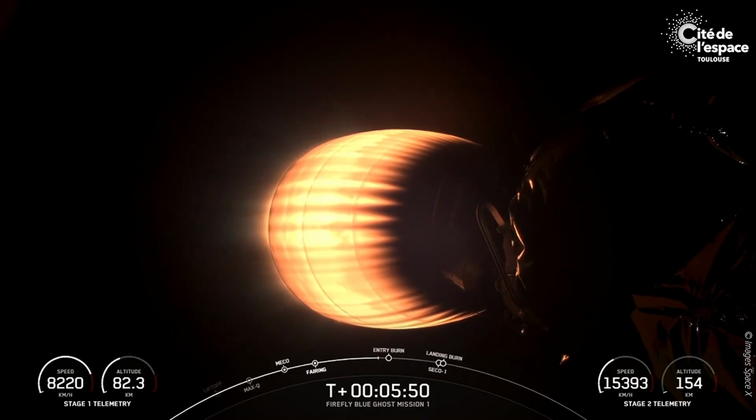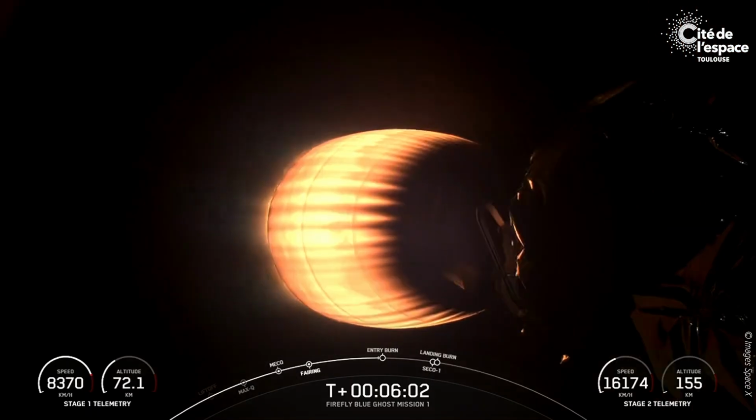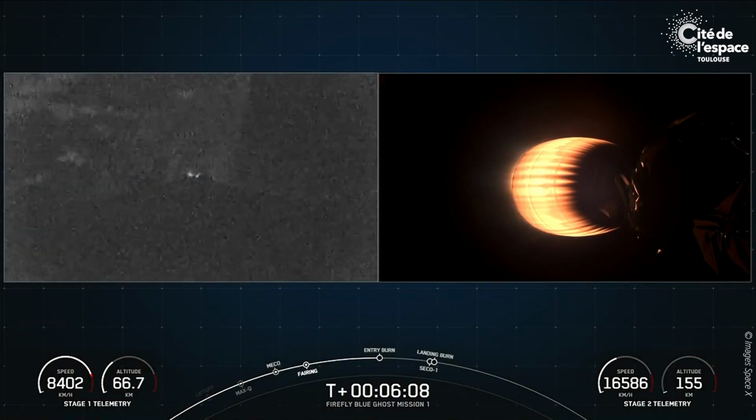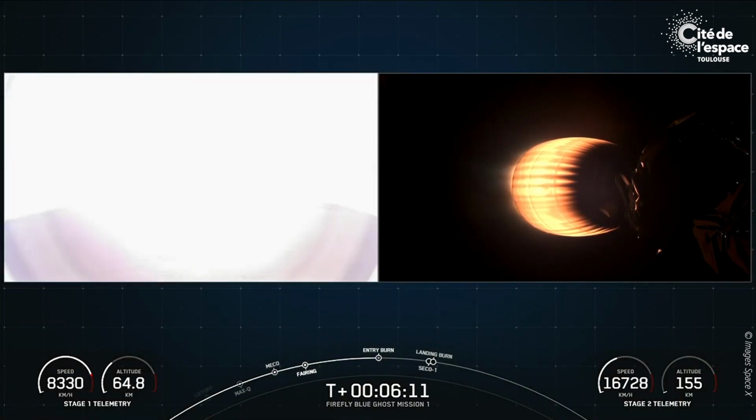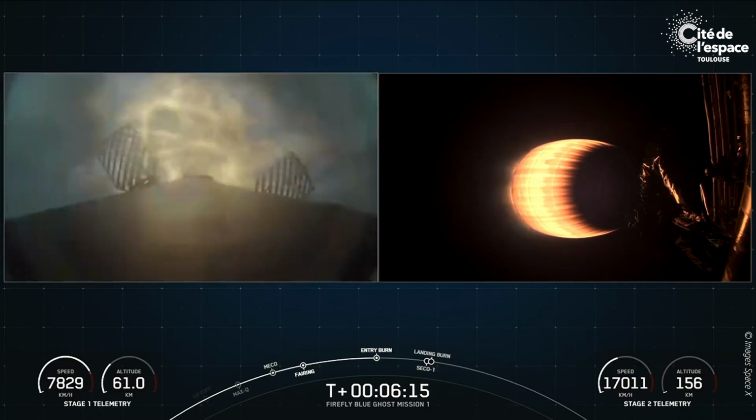So we do have that entry burn coming up just about 10 seconds. Again, that will be 3 engines reigniting for just about 20 seconds or so. Stage 1 entry burn startup. Stage 1 FTS is saved. There's that call out, and on your left-hand screen, you can see that those engines have ignited.